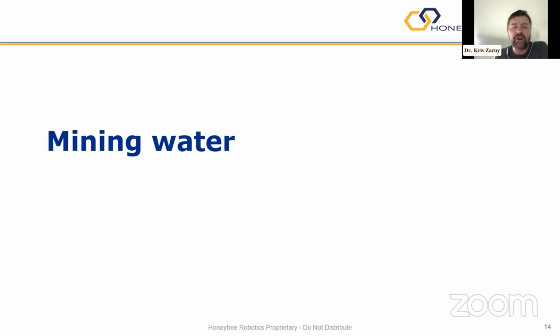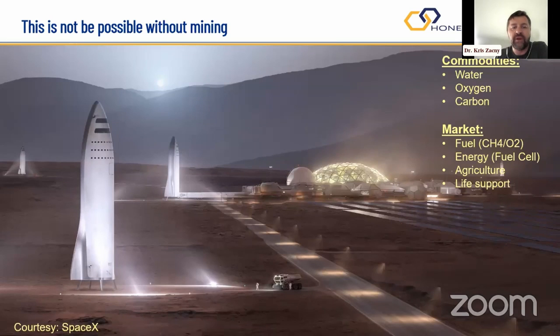All right, so let me switch gears a little bit and talk about mining water on Mars. This is a beautiful picture of a futuristic human base on the surface of Mars with starships. And for this picture to become reality, you obviously need water, oxygen, and carbon. And you need these elements for fuel. Starship requires a lot of water, a lot of methane.